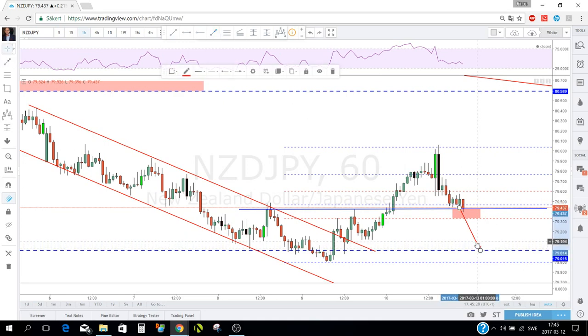But I would say this was a retest, and if I was to take this one, I will try to find an entry reason for long from down here in this box.